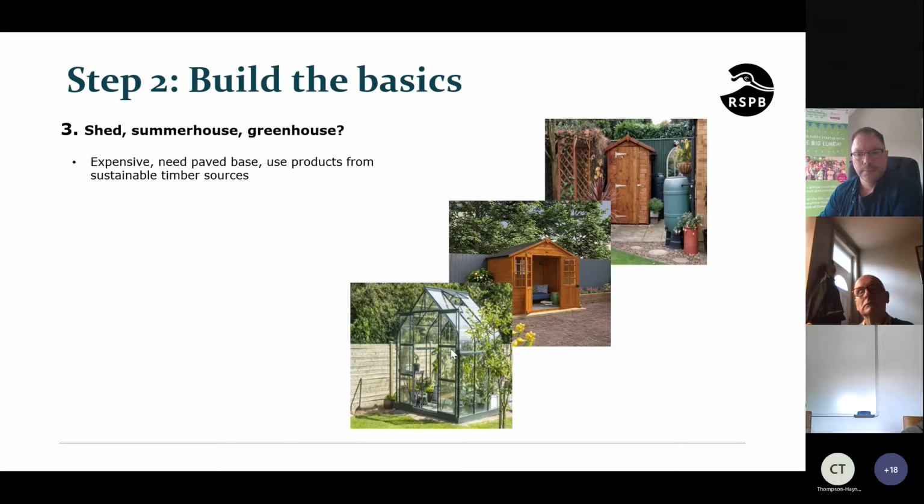And of course, another expense that you're going to have to fork out is if you want a shed or a summer house or a greenhouse. Again, they have to go on a solid base. So that's additional cost that you have to factor in. And again, obviously, go for sustainable timber sources, FSC products again.